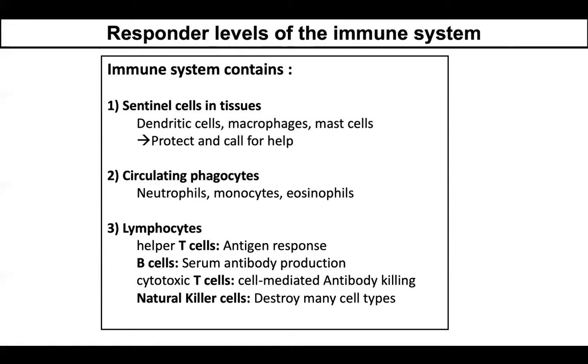Okay, and then finally we have the lymphocytes. And the lymphocytes are going to be a wide range of cells. I have 4 of the cell types down here. We've got our helper T cells, B cells, cytotoxic T cells, and natural killer cells. Hopefully you guys have heard these terms before. We're going to go into a little bit more detail on them a little bit later.